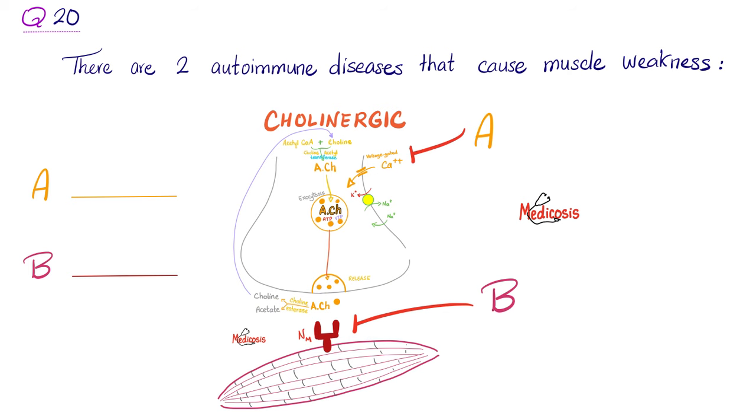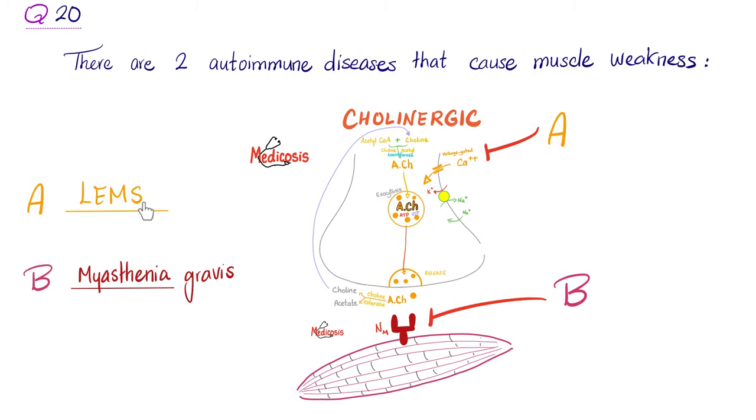Let's answer the question of the previous video. There are two autoimmune diseases that cause muscle weakness. The first disease attacks calcium channels here. The second disease attacks N sub M nicotinic muscle receptors here. So what's the name of each disease? Here are the answers. A is called Lambert-Eaton myasthenic syndrome and B is myasthenia gravis. We'll talk about this one at the end of the video.